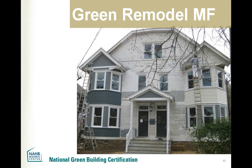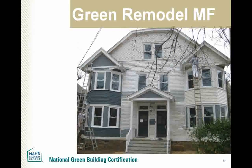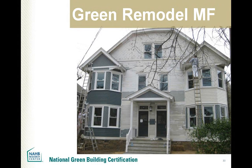And you can use it for multifamily. So it's a great way. This was the first multifamily building we had come through. You can see it's an older, I think this was a quad. But we're talking with a builder developer about 700 units in Chicago. So that would be really exciting to see come through.